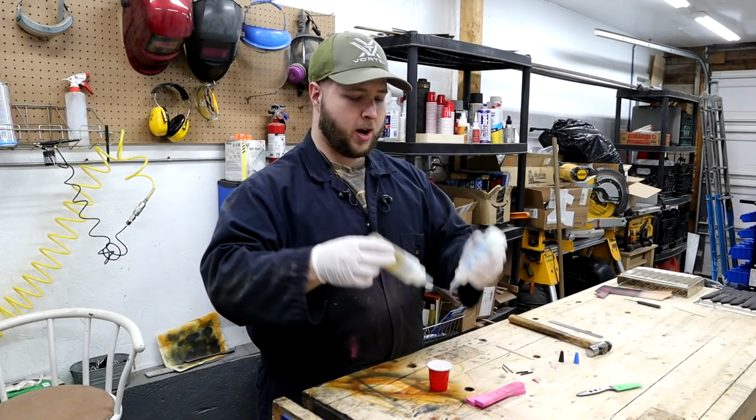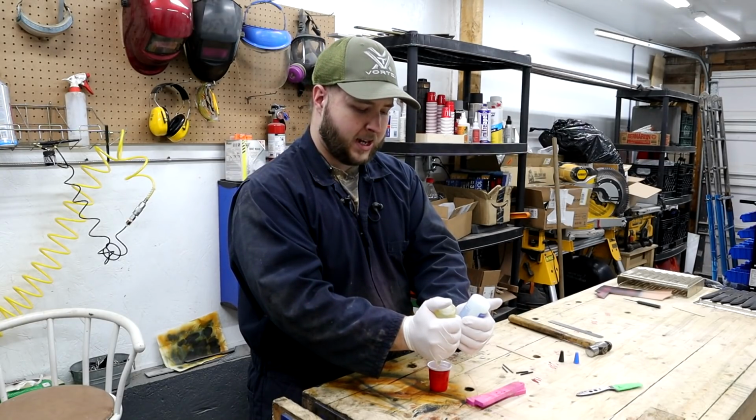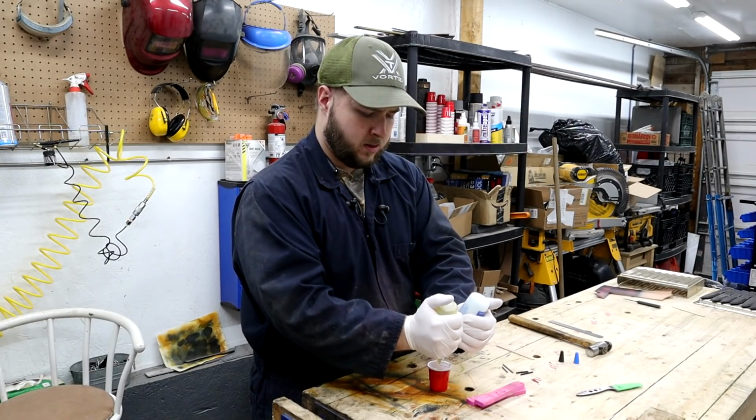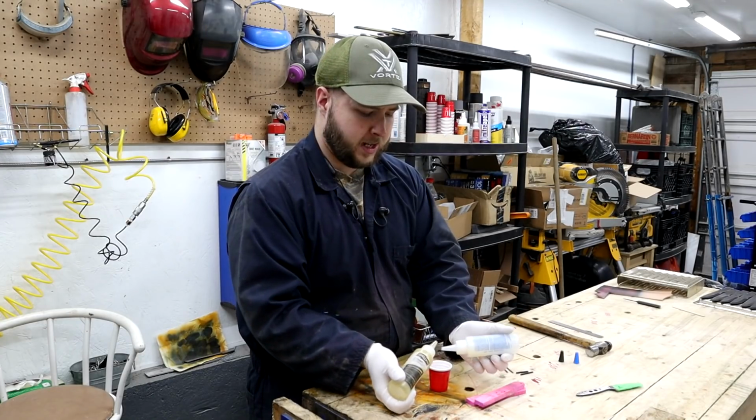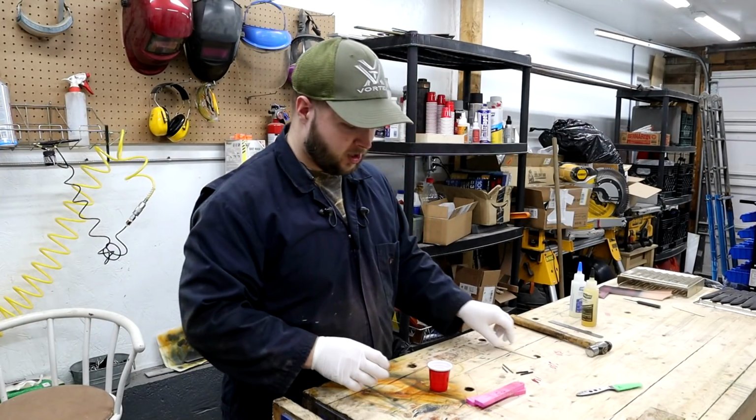I'm using a 2-part slow cure epoxy here. This is pretty much maximum strength. We will get exceptional results for this. And we don't need a whole lot because of course it's such a tiny little handle.